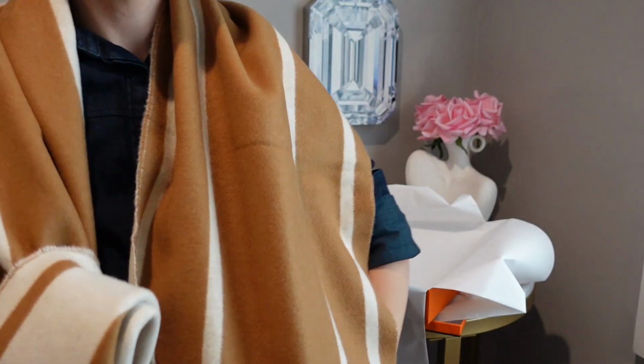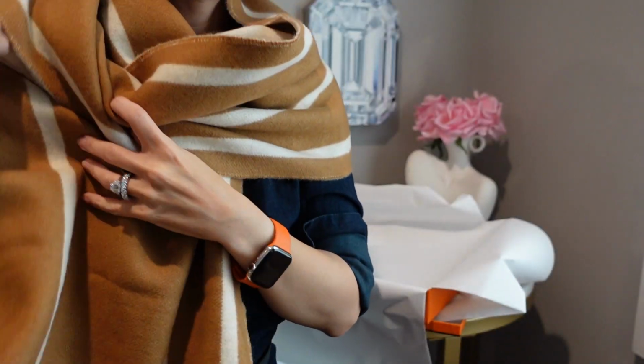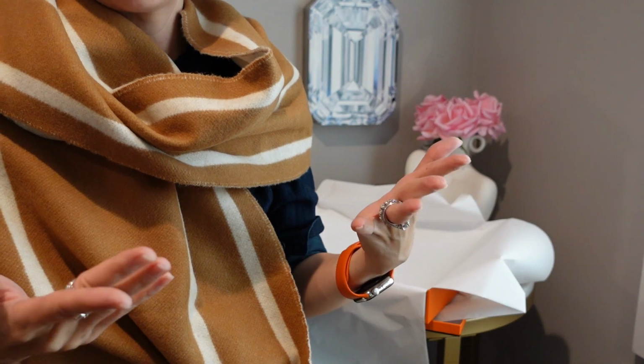And once I put it on in store, I was sold. It's large, but it wasn't too overwhelming. So I'm gonna pan out and give you some mod shots.